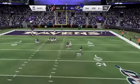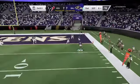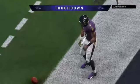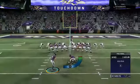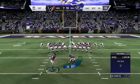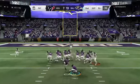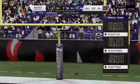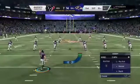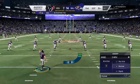2nd and 5 now. Jackson eluding the pressure right. And he will score. Touchdown, Baltimore. Lamar Jackson with his 2nd touchdown here in this first half. And the Ravens have taken the lead. Tucker able to connect on the extra point, and that makes the score 14-7.